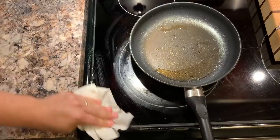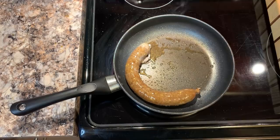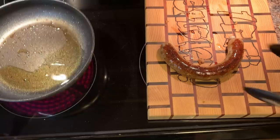All right, here we go. I think we have what it takes to get this over securely to the sausage board there. Look at that, no burst. Sometimes Daddy's got it and sometimes he doesn't.